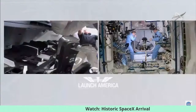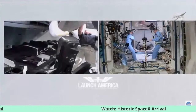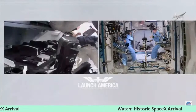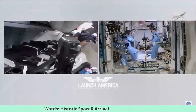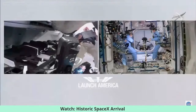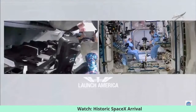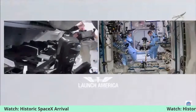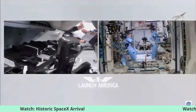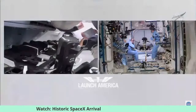This is Mission Control Houston. If you're just tuning in, hatches were open at 12:02 p.m. Central Time. We are moments away from Bob Behnken and Doug Hurley entering the International Space Station. Again, this is Mission Control Houston, moments away from Bob and Doug entering the International Space Station.